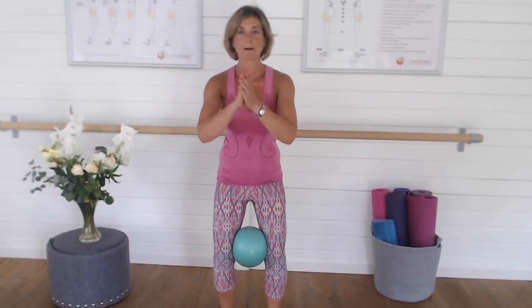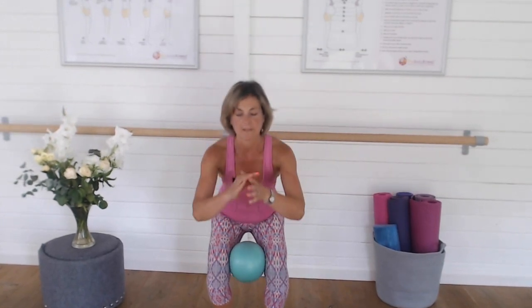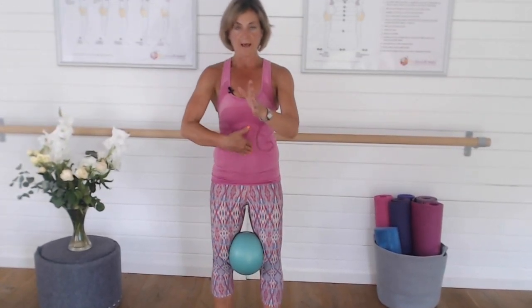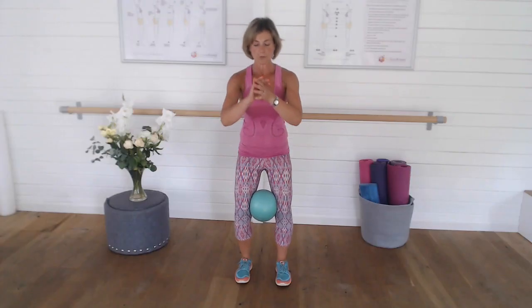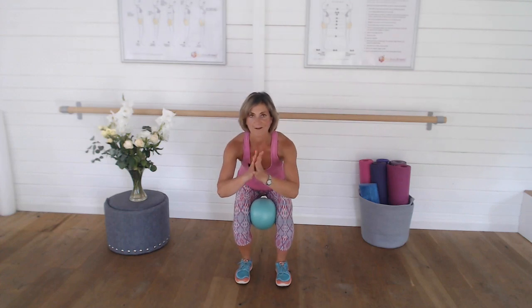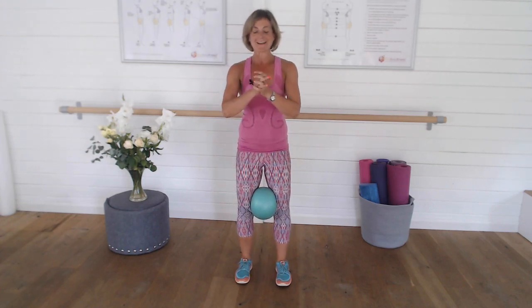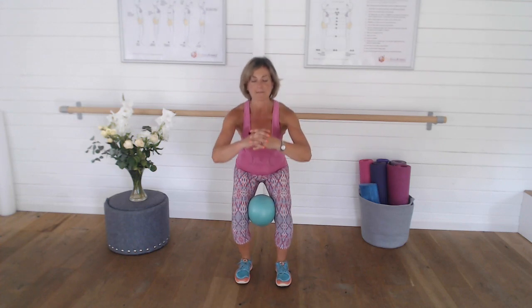breathing in. And you want to squeeze the ball as you're coming up out of the squat and returning to standing. So you're squeezing the ball here, exhale, lift up the pelvic floor. Draw in your belly button here. And you'll get a really great connection going on between your core, your pelvic floor, your inner thigh muscles.